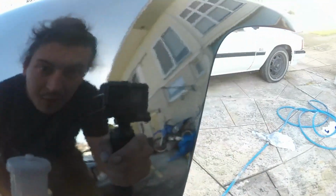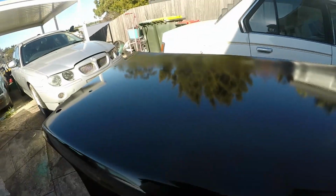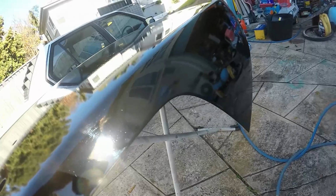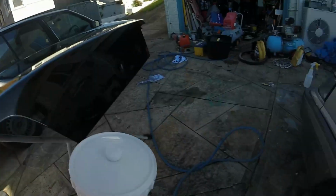Alright, so I got a test. I've scratched it with my fingernail right there. I don't know if it's visible on camera, but it's scratched. And yeah, there's light scratches from the cloth, so we'll see if all this goes away with the clear, if it fills it.